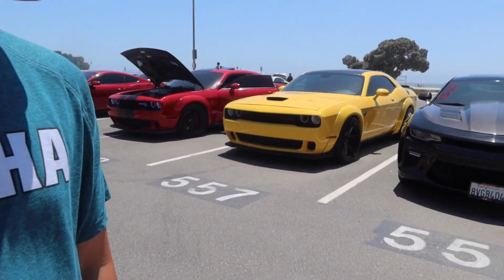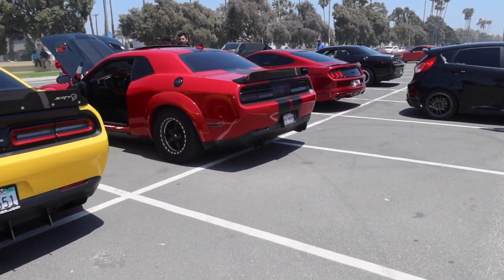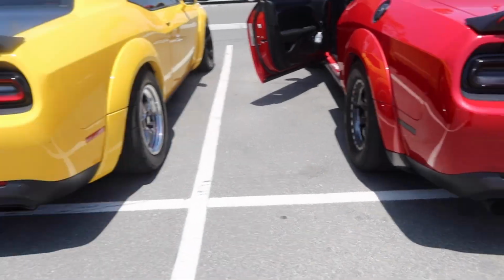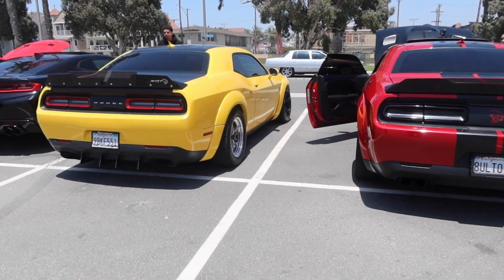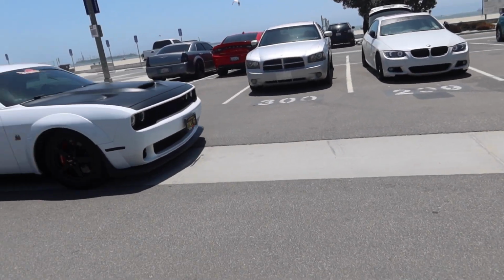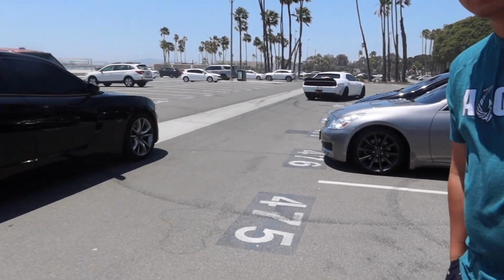I like the yellow one too. Man, this thing is nice. The yellow and the red, both Hellcats. And this one's got some slick tires on it. Damn, sheesh. Both of them. Mickey Thompson's. It's a Hellcat. Oh, that's a Scatty, bro. Same as yours. Automatic. And no shaker, huh? No shaker. I got that because I want the manual.